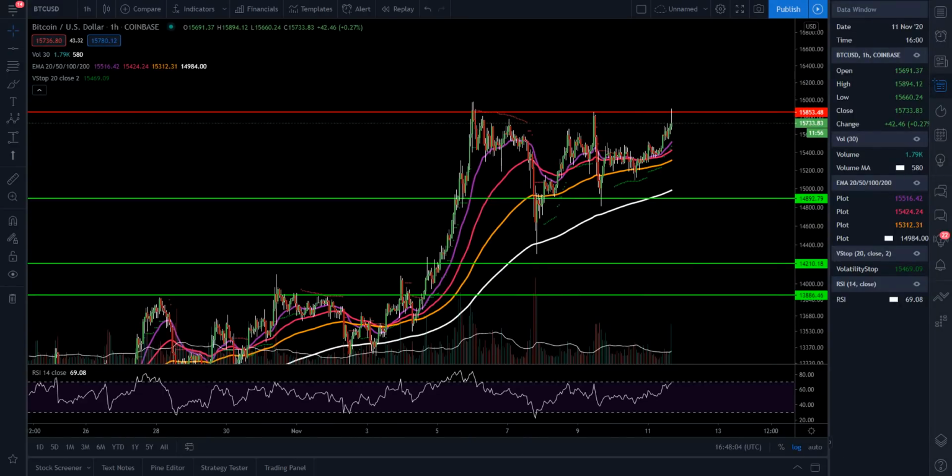We're going to take a look. So today the change has been $42 to the upside. Our open was 15,691. The high we've hit is 15,894. Then we started to see a little bit of rejection there. The low's been 15,660. And basically, guys, what we're looking at here is the volume. So the volume typically during this time on the 1 hour is at 580. Right now we're at 1.79K. So we have a lot of volume here.